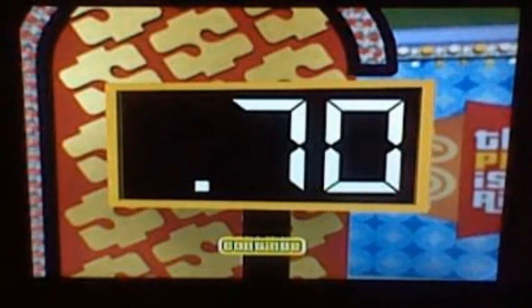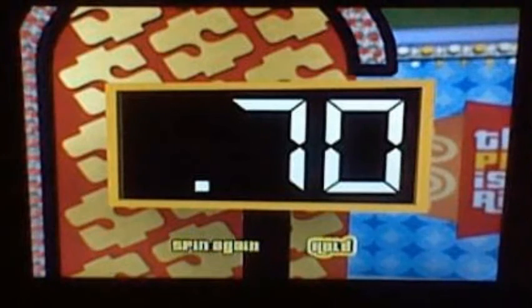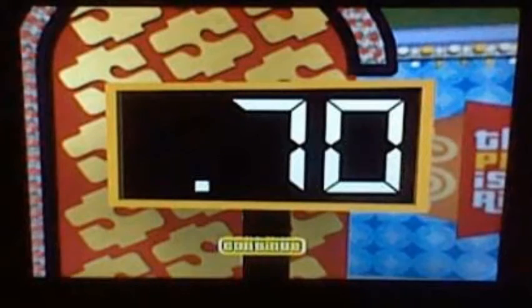Contestant number 3, it's your turn to spin the big wheel. Now it's Yellow's turn to spin the wheel. Okay, here we go. Yellow wanted a new car with a new truck. And it goes to 70. Okay. I'll take the 70. Three for the 70s. And then there's a tiebreaker.